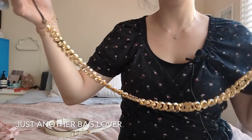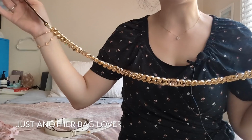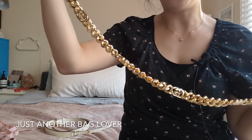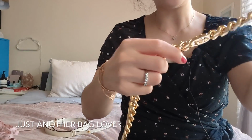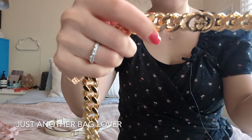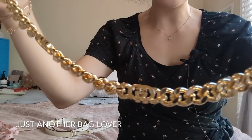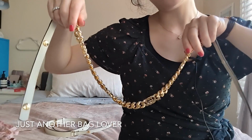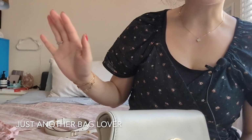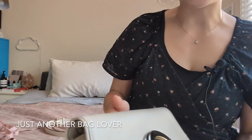And here is the gorgeous, gorgeous chain strap. I think this chain strap is really what sold me on this bag. There's just something about this chunky chain that I absolutely fell in love with. And so it is gold, but it does have GGs here and there and there and there. So it has 4 GGs along the chain, as you can see. Here's where you connect the strap to the bag. I will definitely do mod shots with what it looks like with the various straps a little bit later, but right now I want to show you guys what fits.